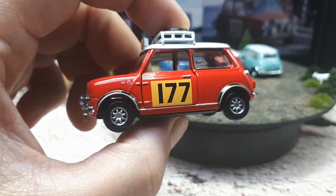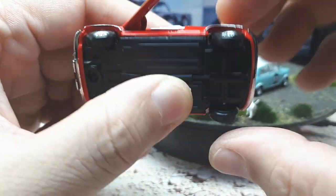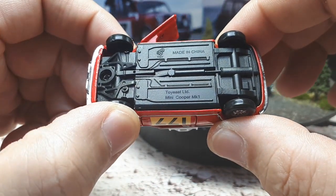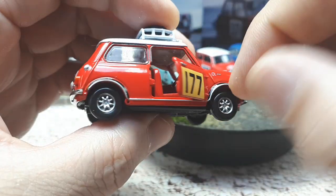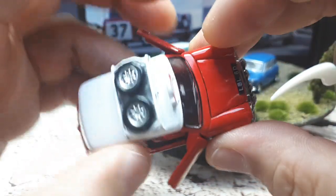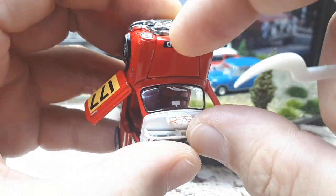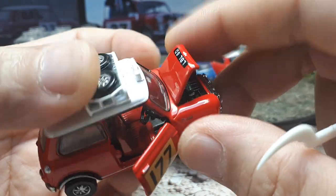I also have this really large scale. I forget, maybe it's 155 scale. It's made by Tiny. There you go. And yeah, it's a Mark 1, and again, it's for the 1967 race. And it's got these opening features if that's your thing. It's not really my thing, but at least they colored the engine block.